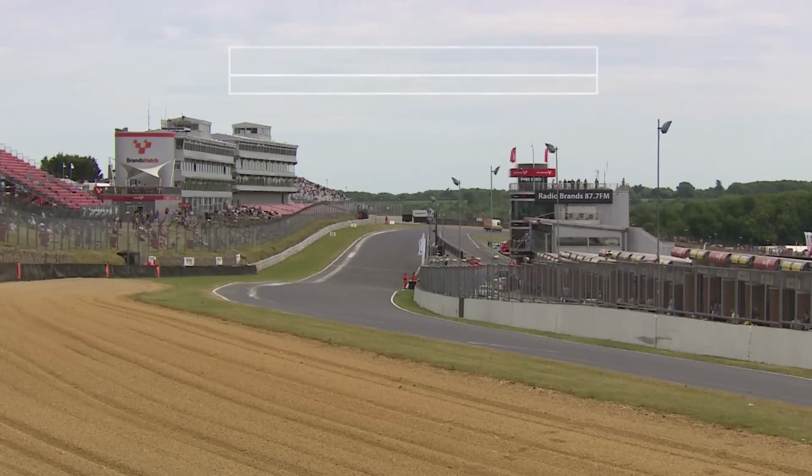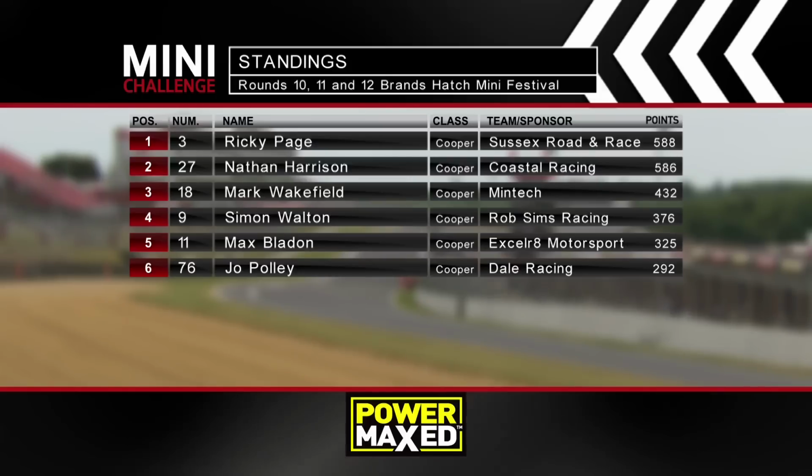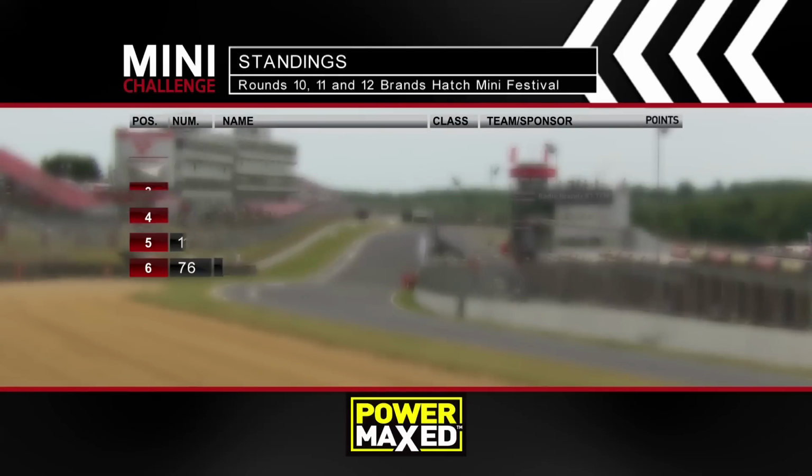Well, with just 3 events remaining, it couldn't be much closer in the championship, could it? Because Ricky Page is just 2 points clear of Nathan Harrison, with Mark Wakefield in third ahead of Simon Walton and Max Bladen.